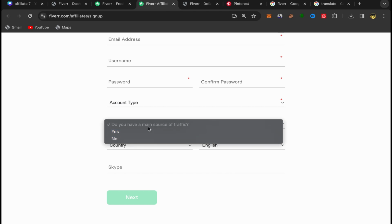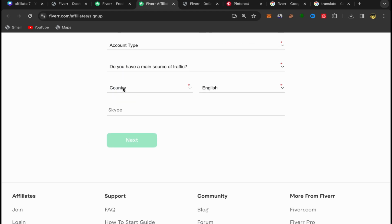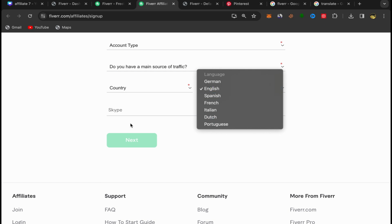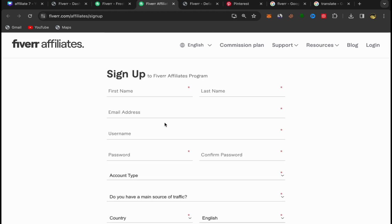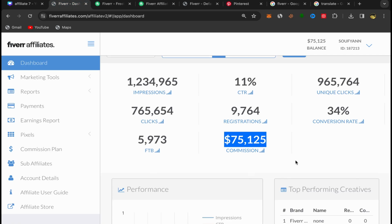Do you have a main source of traffic? You can say yes or no. Scroll down, choose your country and choose your language over here. If you have Skype, you can put your Skype here. If you don't have, that's fine. Just click on next, answer the next few questions, and that's it. After you finish, you should have an account like this one with Fiverr affiliates. So this will be your Fiverr affiliate account.